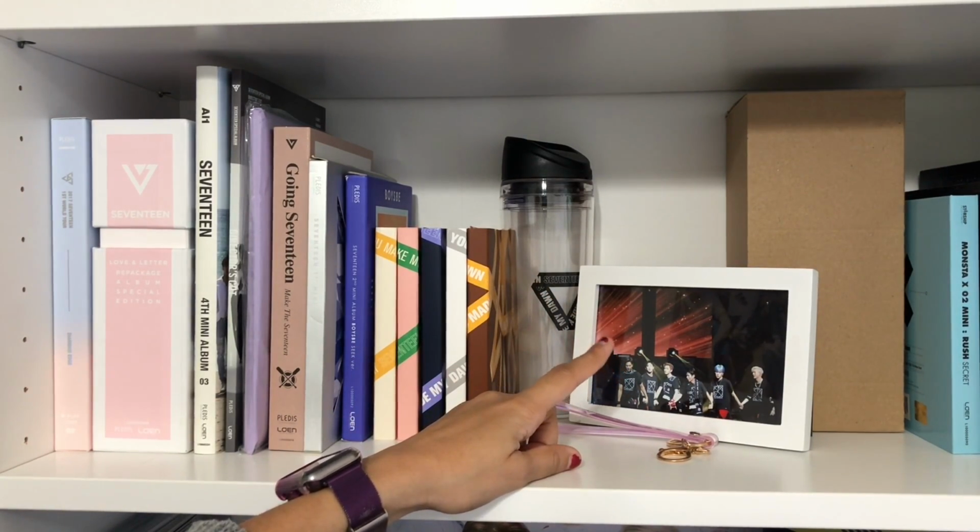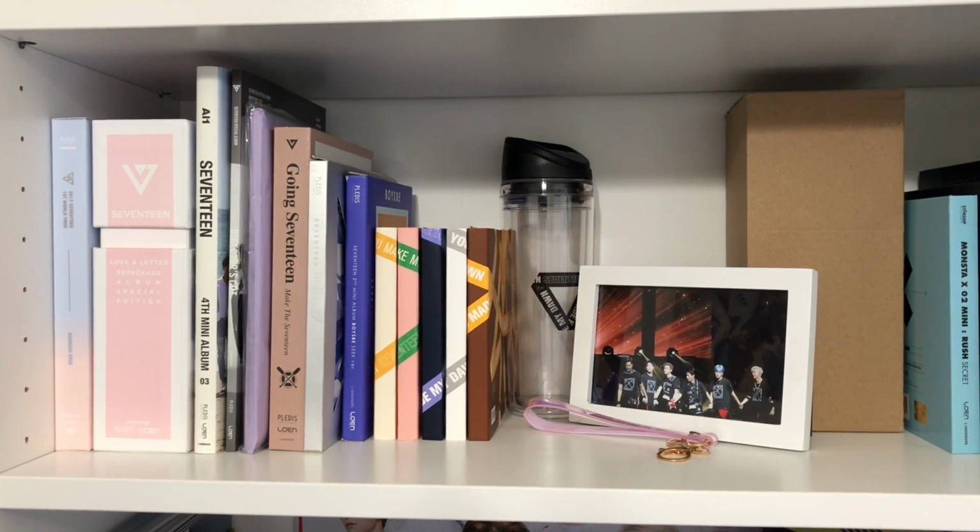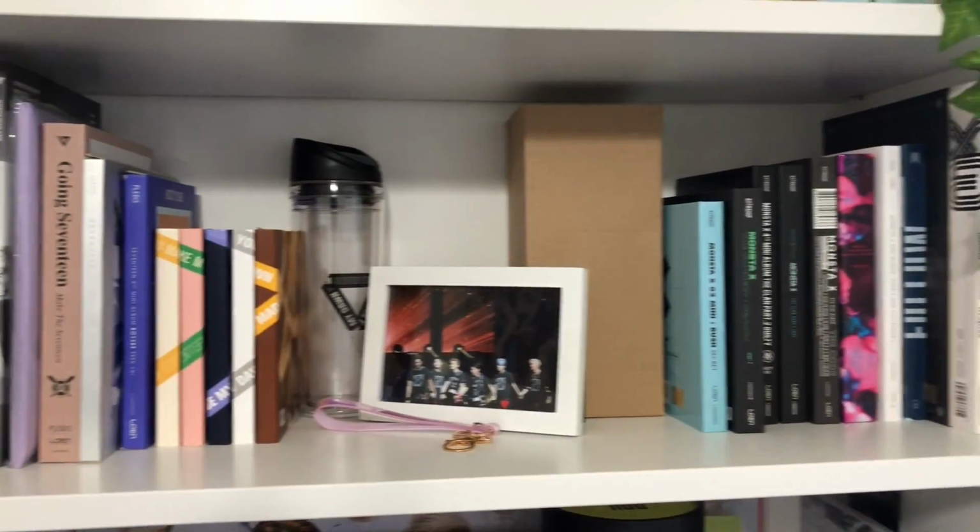And then I have a frame of Monsta X leading into my Monsta X collection. That's a picture I took when I saw them in 2018, I believe. It was the first time I saw them. Let's just look at what I have over here.